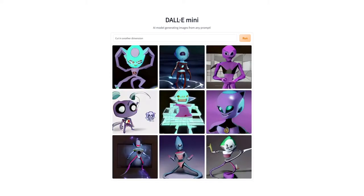Next one. Oh. Kui in another dimension. That's how he came out looking, I guess. Okay, the top right one looks very like a mid-90s avant-garde music video. Dabba-dee-dabba-die. Middle right looks like it could actually be in a show. The bottom three are just different variations on Deoxys.